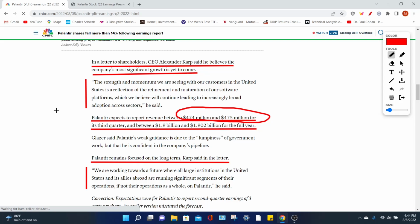They also have a full year guidance of the company bringing in revenues of around $1.9 billion to $1.902 billion for the entire year.